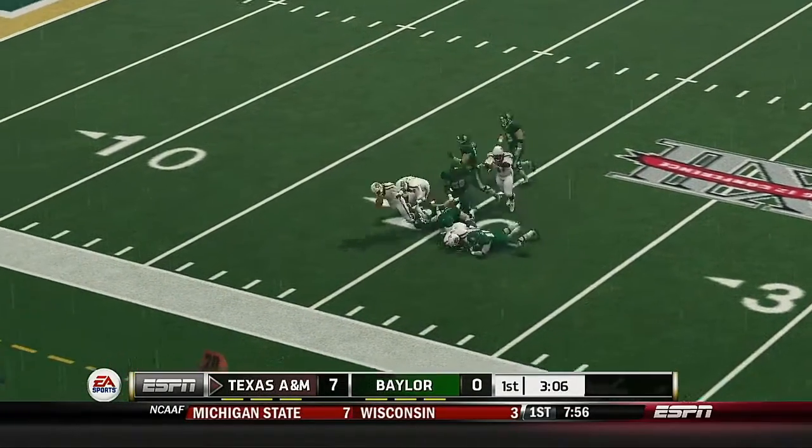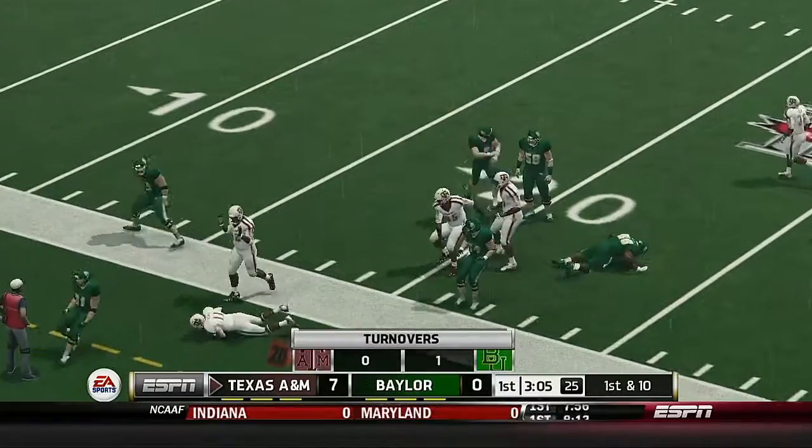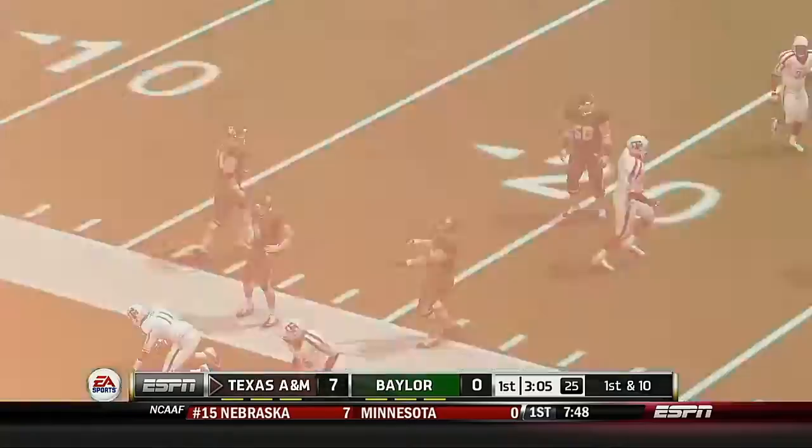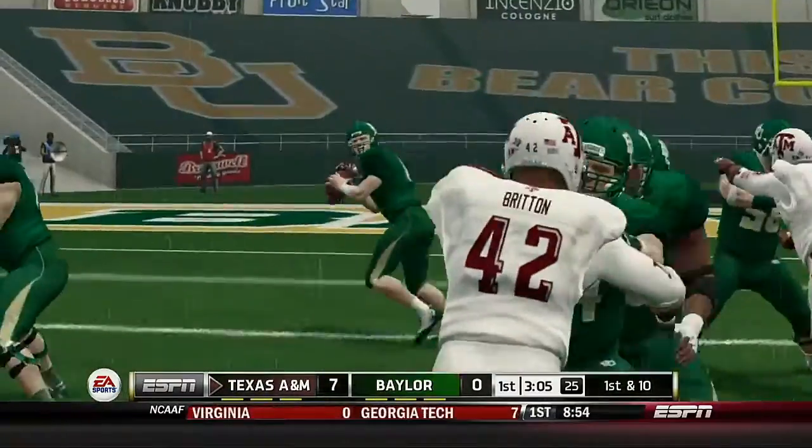Lost the ball. Fumble. He really wanted that ball, didn't he, Kirk? You can't teach hustle like that. The linebacker was determined to get the ball there, and he did.